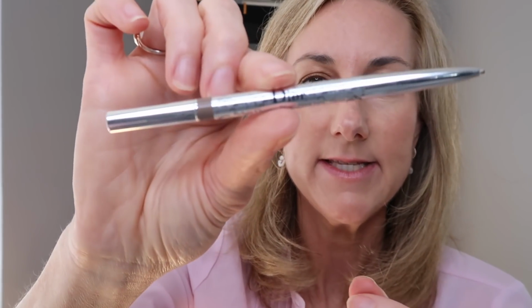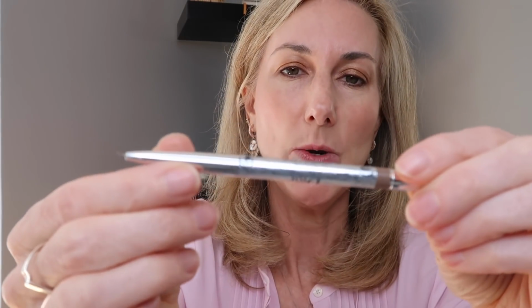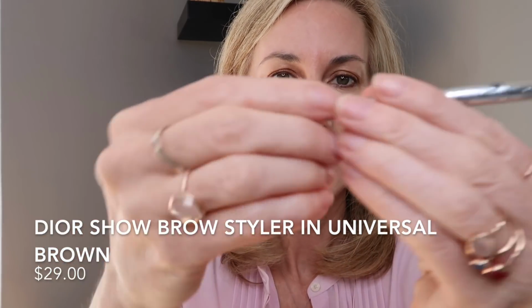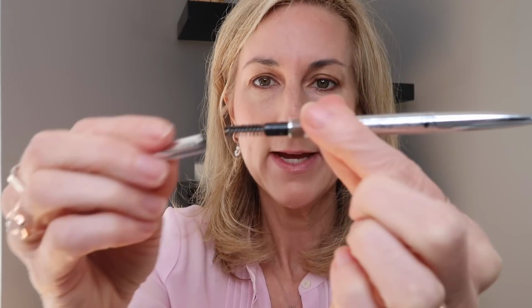Okay guys, I'm actually going to clean up my brows in front of you today because I have a new favorite. This is the Dior Show Brow Styler. So you guys, this guy comes with a little brush. And then you just kind of bring the tip. It is just a little twist up tip. And I am literally just gonna clean up. I find this to be super easy, you guys.